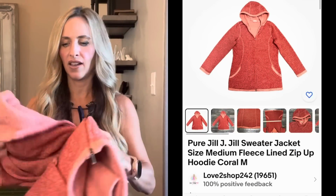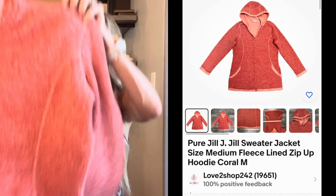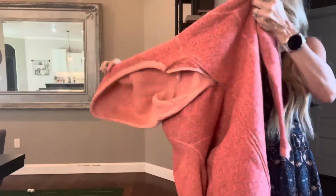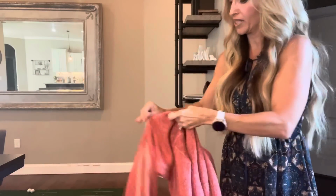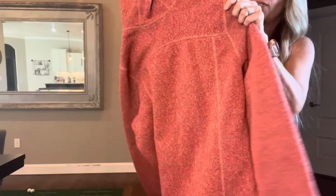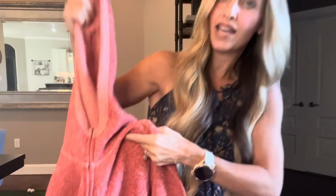Then I found this Pure Jill hoodie. It's kind of like a sweater. It seems like it's a long length. The hood zips up pretty far, and I just thought it was perfect fall colors. I thought it's not going to sell for a lot, but it's perfect for the season, and I just wanted to get a few women's items from Galveston. I paid $5.99, and I listed it for $28.